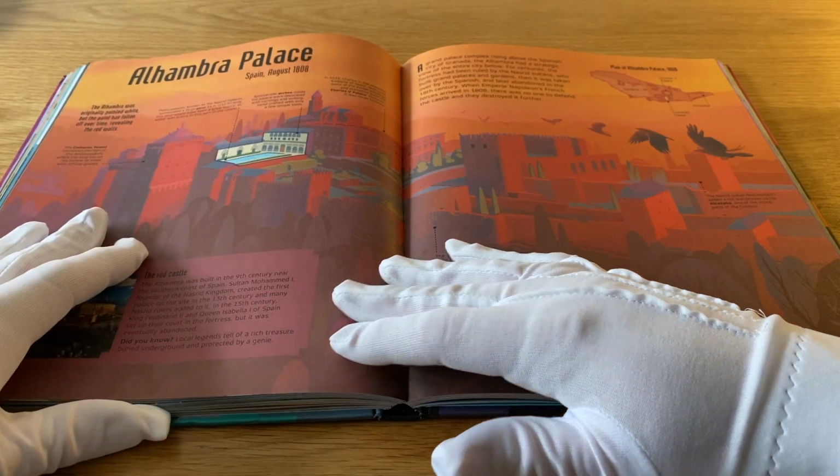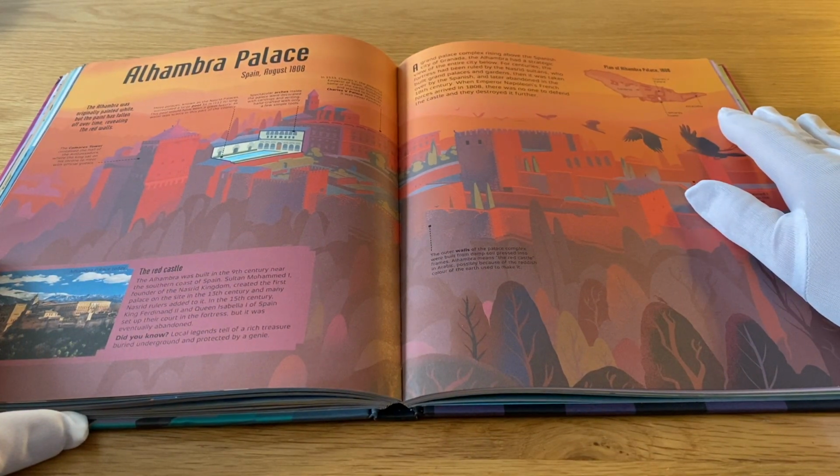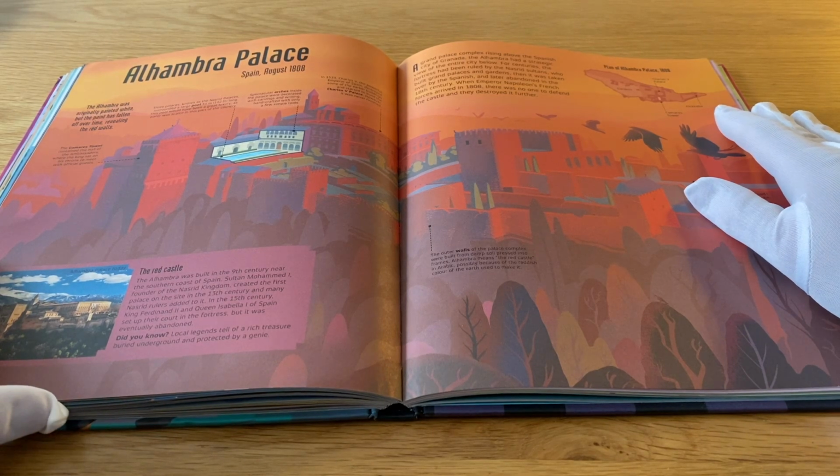Alhambra Palace in Spain. Local legends tell of a rich treasure buried underground and protected by a genie. Treasure hunters beware. It's a grand palace rising above the Spanish city of Granada, very famous. It had been ruled by the Nasrid sultans for centuries, who built grand palaces and gardens, but was then taken over by the Spanish, but abandoned in the 18th century.